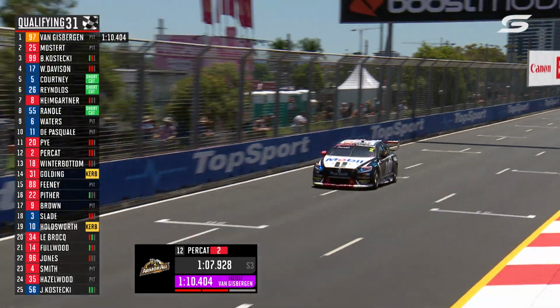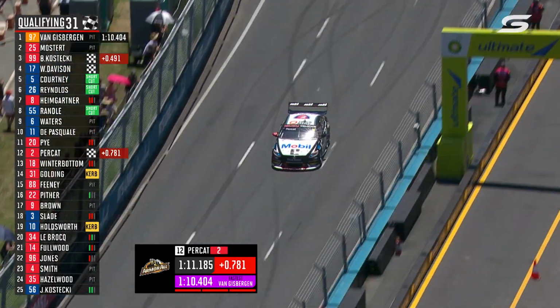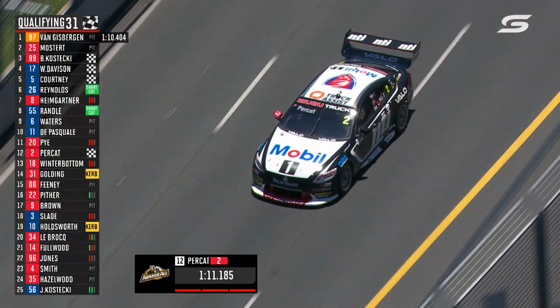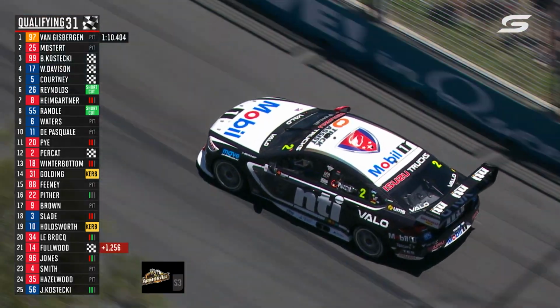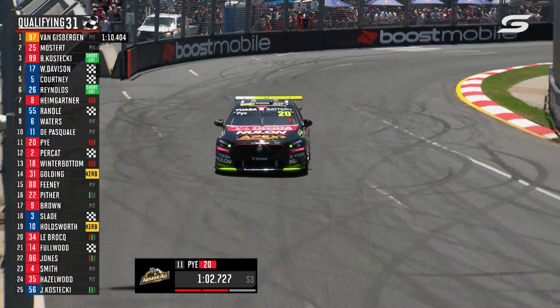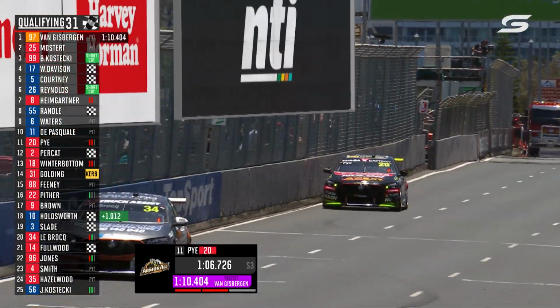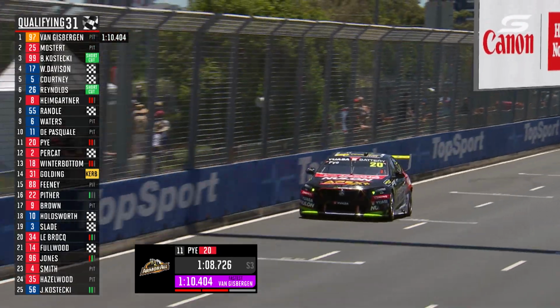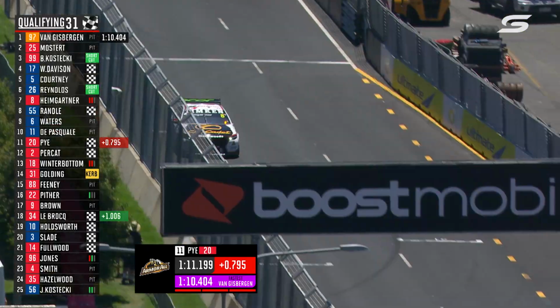This is Nick Percat on screen here, the NTI entry, trying to squeak some more pace out of it. He's done an 11.3. That lap that we just picked him up, he crossed the line with an 11.1, fully committed in that lap, but not enough to be able to vault him. I think we're done, aren't we? Brodie Kostecki, George Commons just told him we're a little bit tight on fuel. I think we're done, because that's the other thing. They don't overfuel them in qualifying. They don't want to carry the kilos.